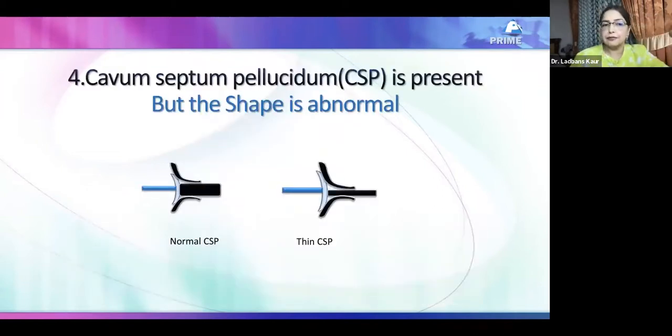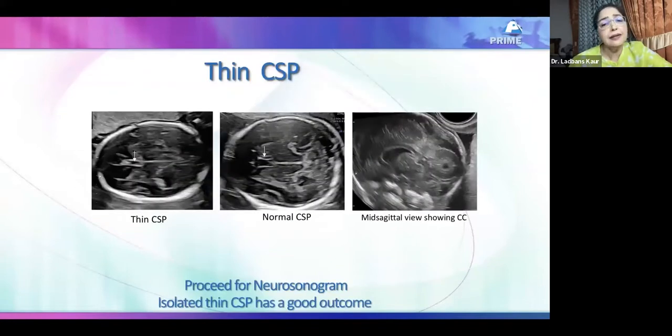Now the last, fourth entity: cavum septum pellucidum is present, but the shape is abnormal. So not only the size, the shape. That is helped by looking at the CSP ratio. That's a wonderful ratio. Put it on one of your pages and keep it close to your ultrasound machine, or maybe you can put it in your iBooks. So you immediately go to the ratio and try to check it out wherever you have a doubt. So, normal CSP and a thin CSP.